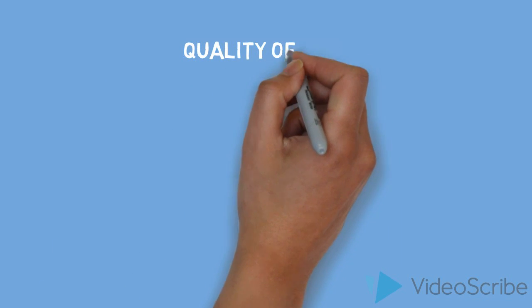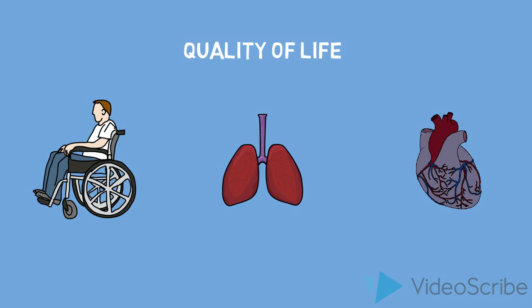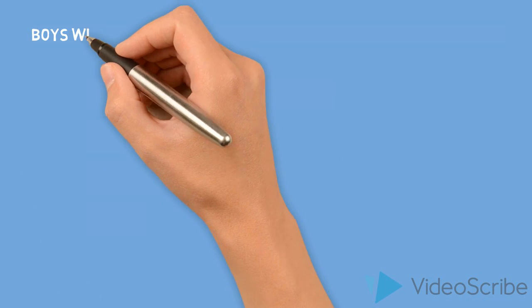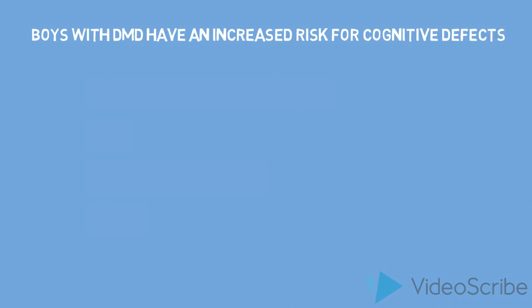In general, boys with DMD have shortened lifespans. They progressively lose their ability to walk, develop respiratory complications, and have a decline in cardiac functioning. Now, did you know that some individuals with DMD also have cognitive defects?